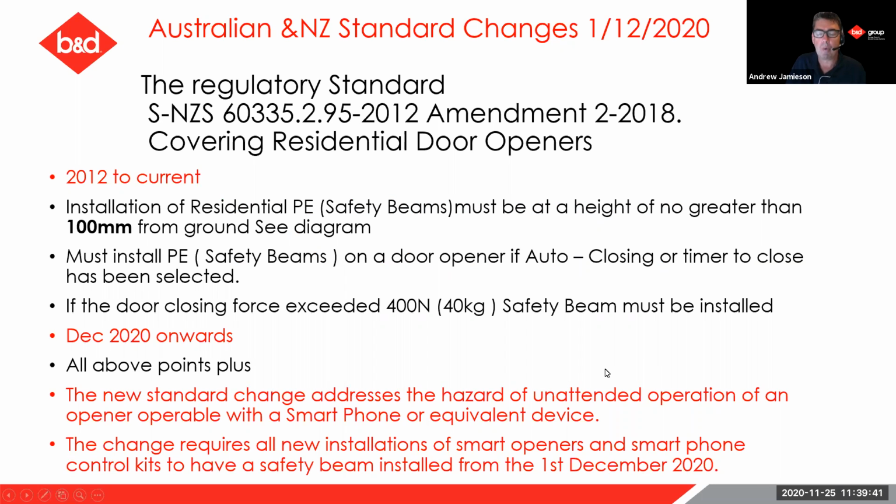So to recap, we've condensed a number of these items here. We're launching on the 1st of December into a new wave of standards across Australia and New Zealand. That standard in particular is 60335.2.95-2012. There was an amendment put through on this in 2018, and that's where we play into for the new standard appendix, which is about the operation of smartphone control or a network device when used in a garage door situation, residential garage door.